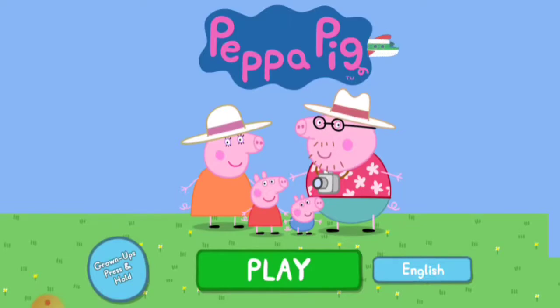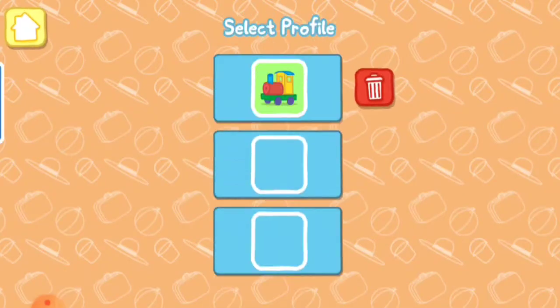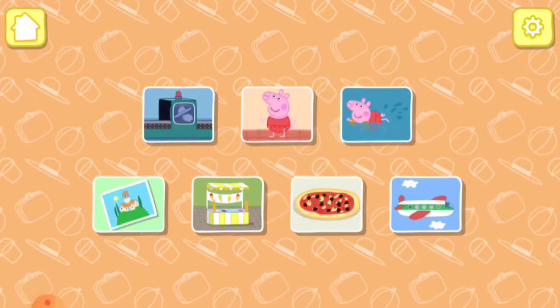Peppa Pig's Holiday. Choose a slot to use for this game. Welcome to Peppa Pig's Holiday. Are you ready to go on holiday with Peppa and George and have some fun? Every time you play a game, you win a sticker for your sticker book.